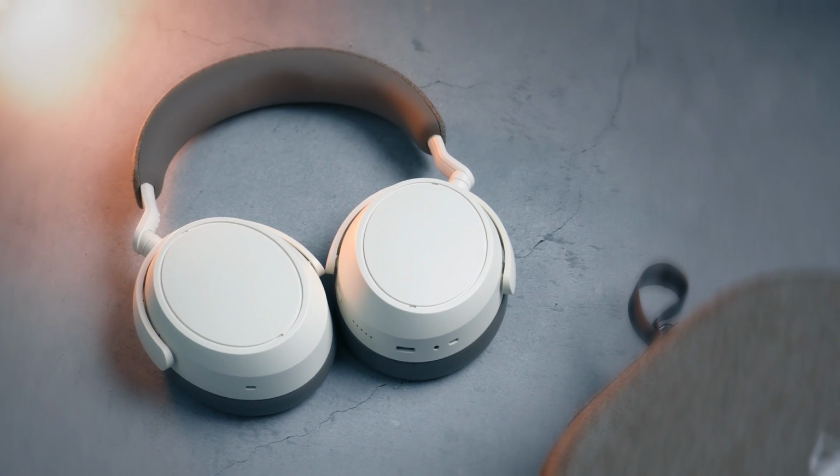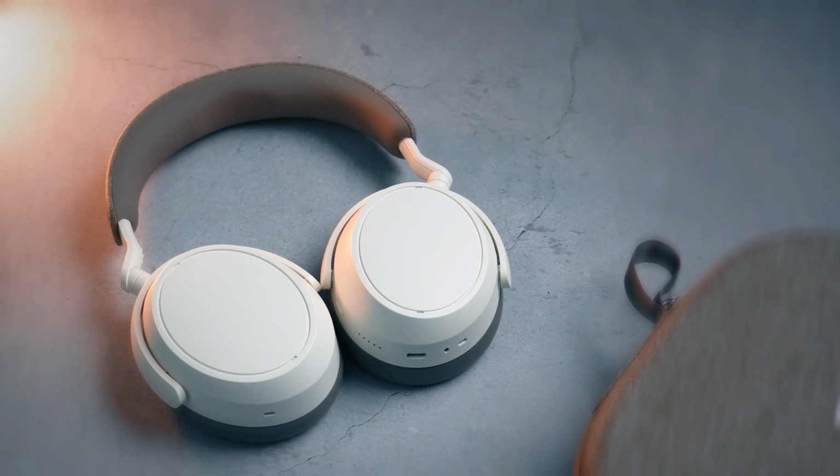Okay, since we are already into connectivity, let's also do a call test. These headphones come with 4 beamforming microphones that excel in precision pickup of your voice. To get things started, I'm currently connected over a call, and the entire thing is recorded on the iPhone 16. If you want to attend online meetings and calls, this will give you a general idea of how they perform inside a quiet, untreated, normal room.